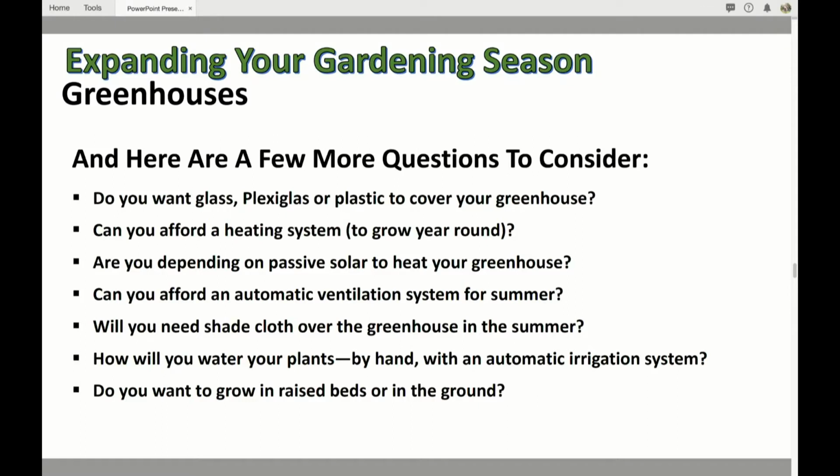And a few more questions on greenhouses. There are a lot of different possibilities for covering. You can have plexiglass, you can have real glass, and some greenhouses even are covered with a very heavy plastic. So you have to make that decision, and these will affect the cost of your greenhouse. Again, that heating system. If you're going to grow year-round up here, you're going to need a heating system.